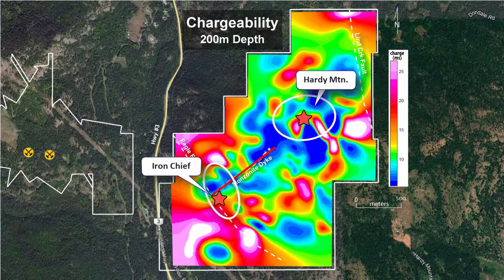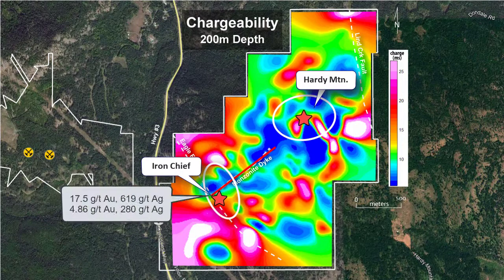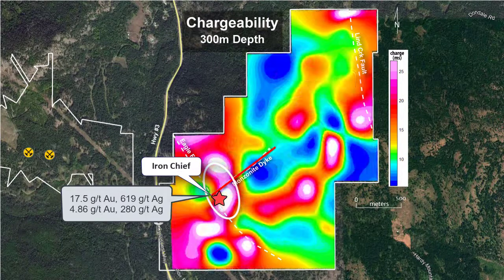High gold and silver values of 17.05 grams per ton gold and 619 grams per ton silver, as well as 4.86 grams per ton gold and 280 grams per ton silver, along with elevated copper, lead and zinc, are coincident with a strong chargeability and resistivity high anomaly at approximately 300 meters depth.